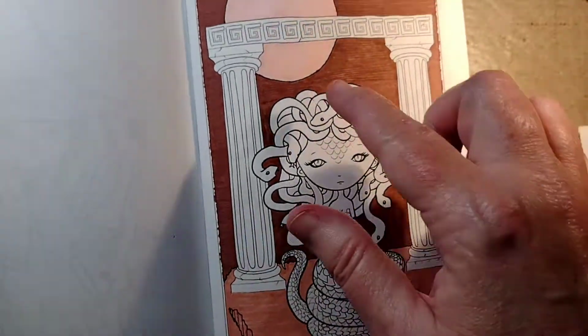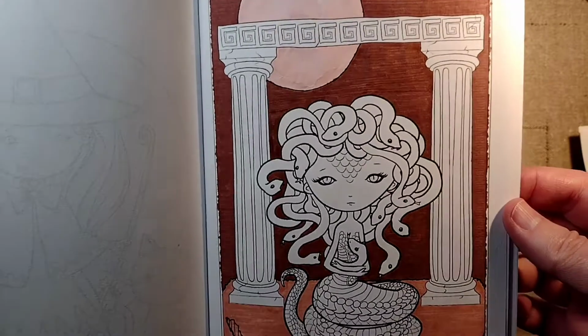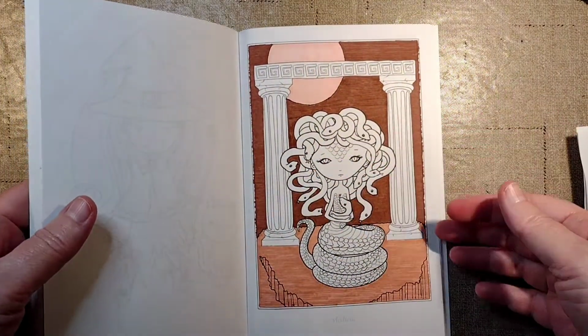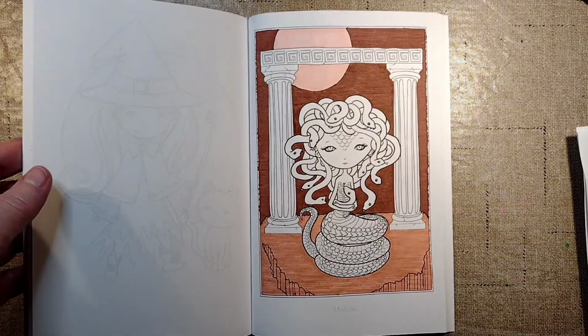I haven't done inside the snake hair yet because I don't know what is background and what's going to be snake color. So I'm going to save that. Just write down what I used there. So now we're going to go in the opposite direction. And hopefully when I pop back on again, it will look less streaky. All right. See you in a minute.